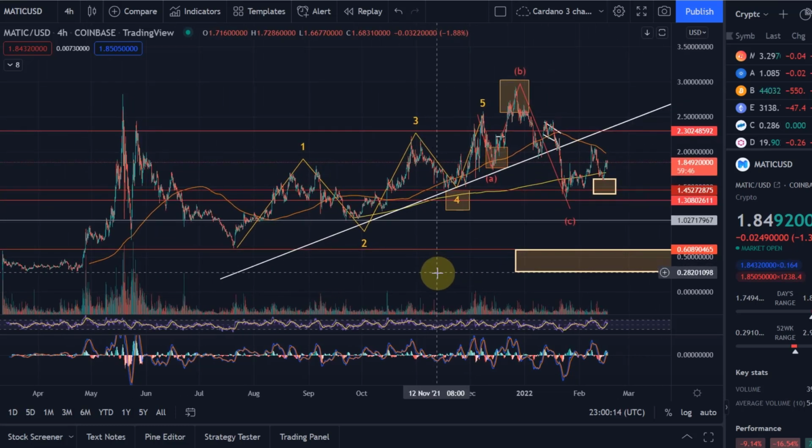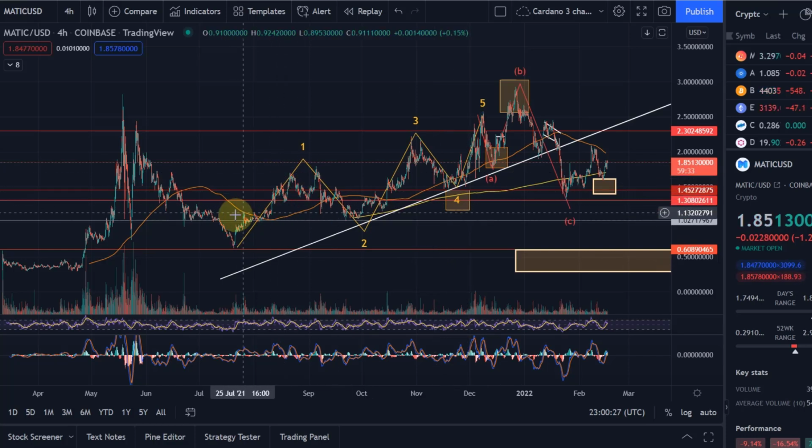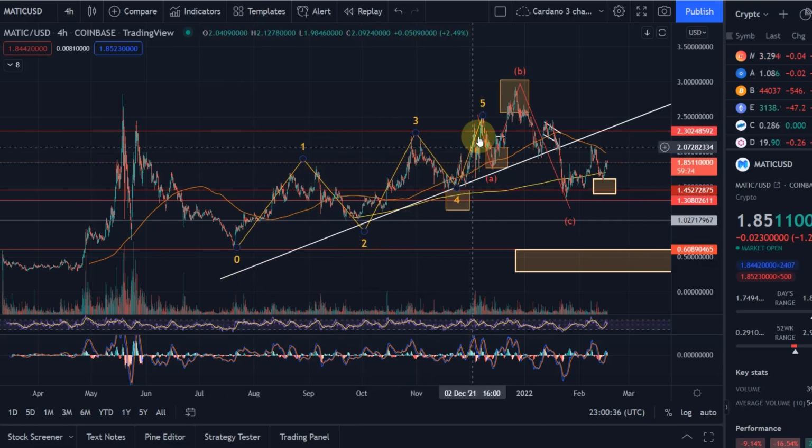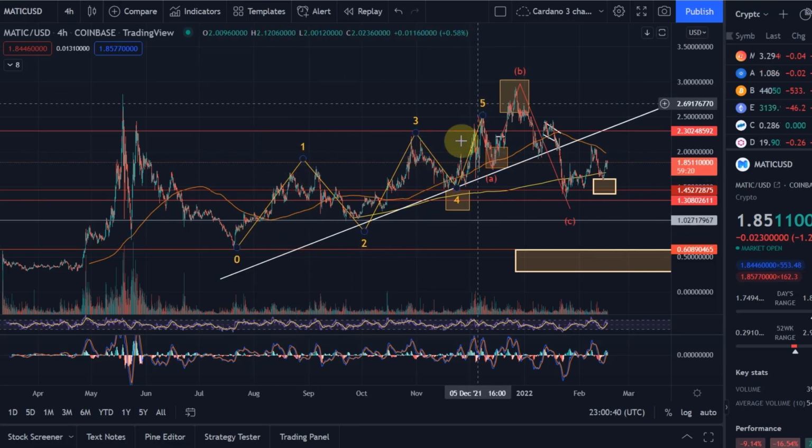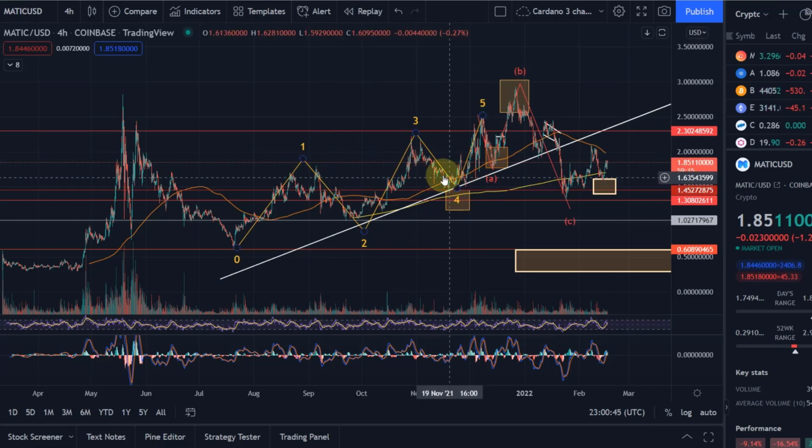As you might remember from my last video, there are really two alternatives that we look at, and I'll tell you my primary one as well, the one that I primarily follow. The first one is the possibility that throughout this whole move up that started back in July 21, we have seen a wave structure, a 5-wave structure, maybe like a diagonal wave structure as per the Elliott Wave method, a 1, 2, 3, 4, 5, where it doesn't really matter if the wave 4 overlaps the wave 1.